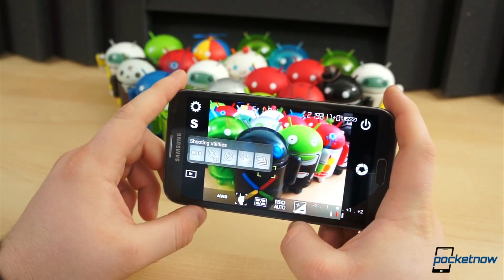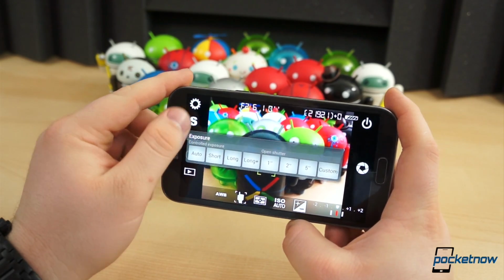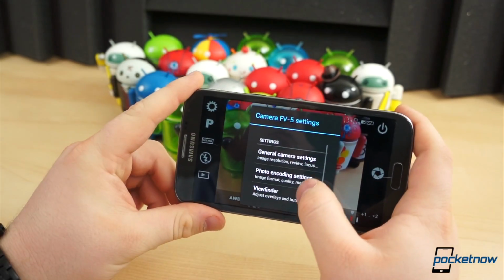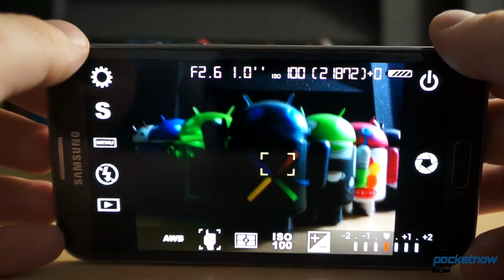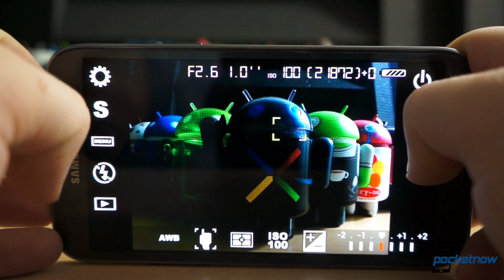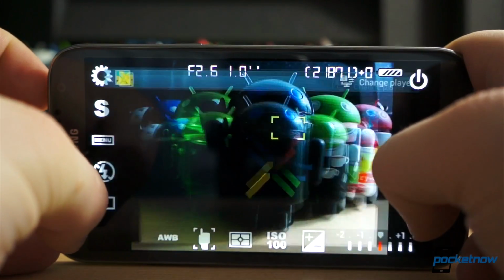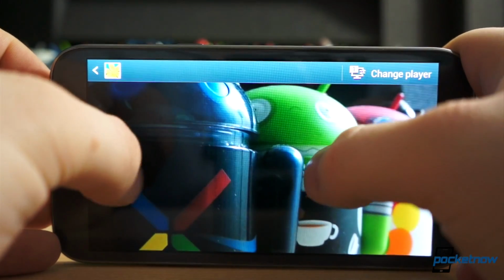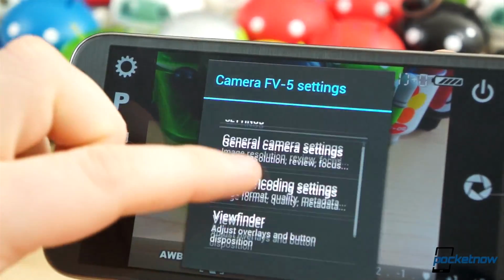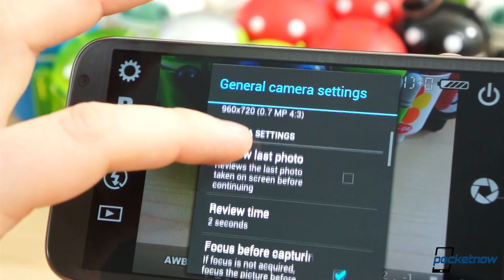Camera FV5 uses the same style interface as found on many point-and-shoot cameras and DSLRs. And basically, it puts a lot of control at the fingertips of the user without being too overbearing. That said, some of the features like shutter speed adjustment were pretty disappointing. The maximum output for a long exposure for our device was 0.7 megapixels, and that number varies from device to device, but the result is still pretty dismal. Other than that, we really like the extended control offered by Camera FV5. It's available in the Play Store for $3.95.